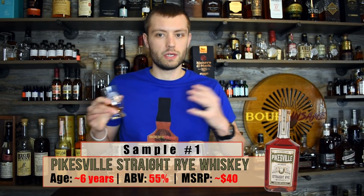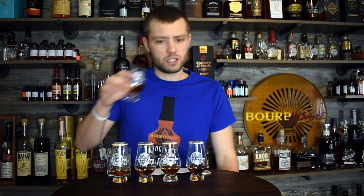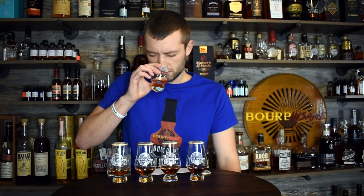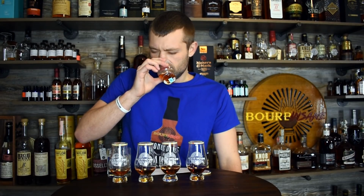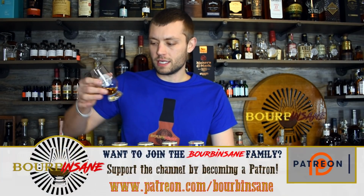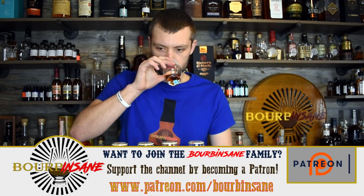Smells higher proof. A lot of times rye spice and proof can get mixed up, shuffled a little bit, so could be the rye spice instead. Of course, Pikesville is 110, so it's got the proof and the spice. Nice creamy nose though, orange citrus. It's almost like an orange creamsicle really, but it's got that pepperiness on the back of the nose.